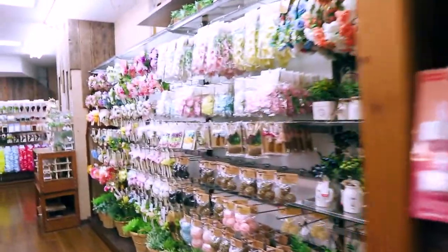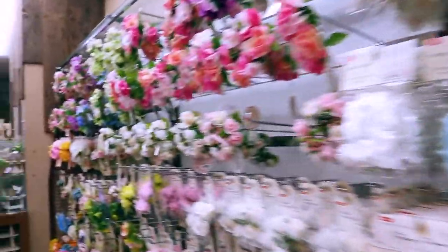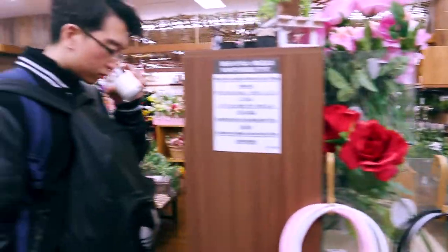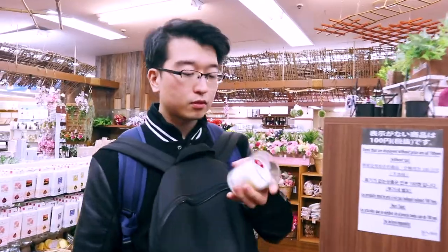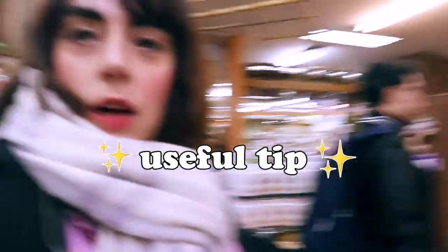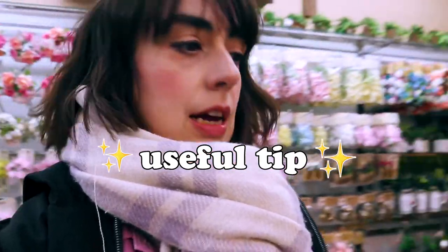What is this, fragrances? Is this just for fragrances? I mean, they have some fake floral stuff, flowers. Artificial flowers, there you go. They have more artificial flowers, like why do you need so many artificial flowers? How does it smell? Smells good. This is definitely the aroma section. That smells okay. I like it a little bit stronger. They have a sign here. I'll just tell you what it says. It says that if you don't see a price, it's 100 yen.